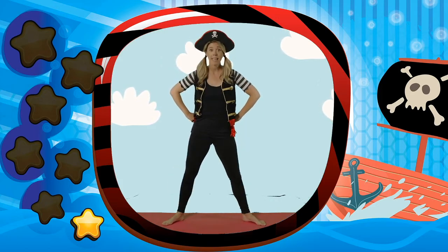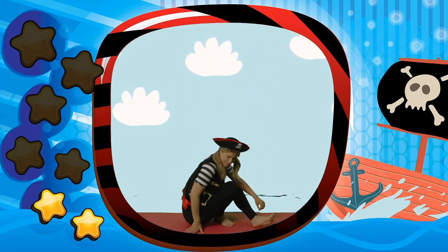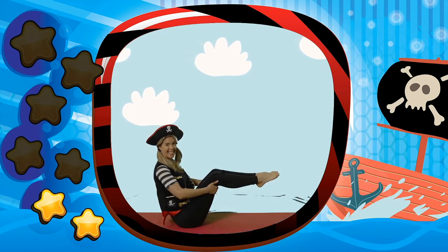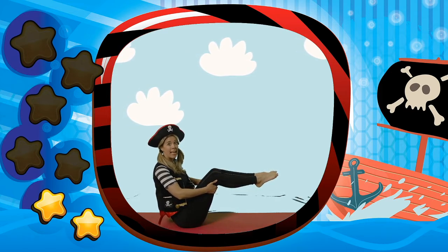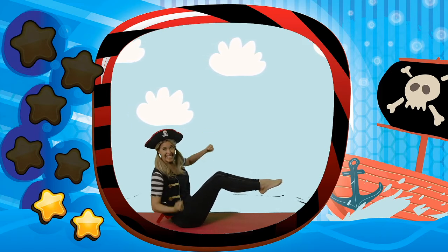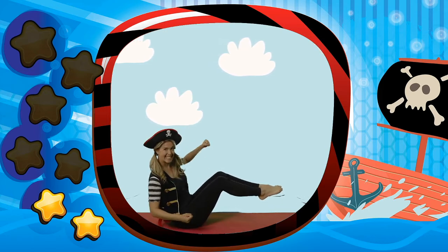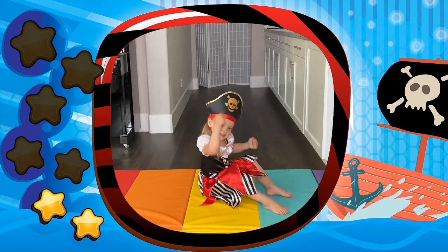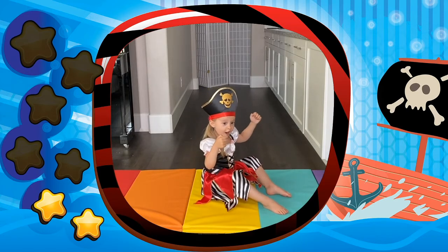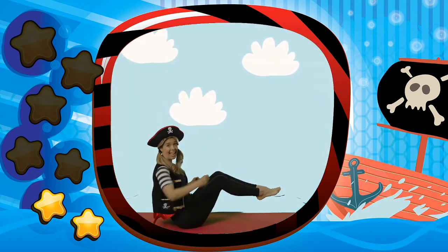Okay, it's time to get in the pirate ship. So let's bend down and get in boat pose. Lift up your feet and try and balance. If you have that, you can let go. And then steer the ship. You have great balance. Steer from side to side.